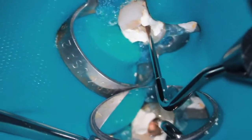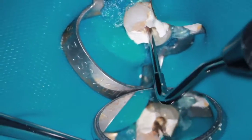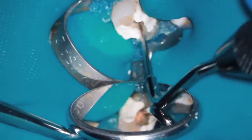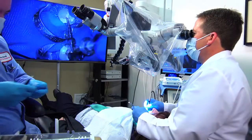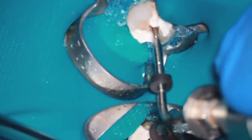And I'm going to pack it the same way I instrumented it, making believe I have two separate canal systems, bringing everything off the wall. What I'm doing is making a platform of gutta percha so that when I do my burn down, I now have a solid mass that will allow me to get better hydraulics as I penetrate apically. So right now I'm just doing a 2 to 3 millimeter segment. That's all I want from this to get my mass going.